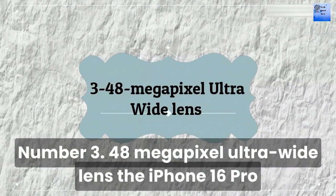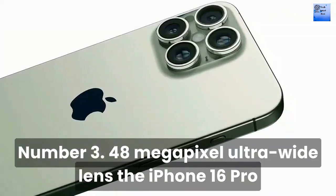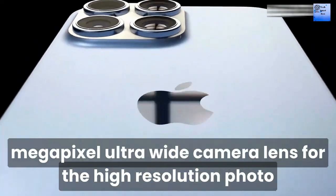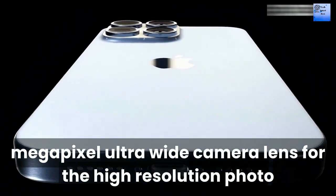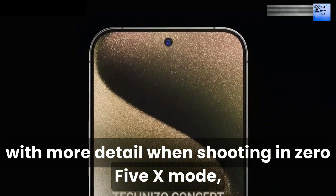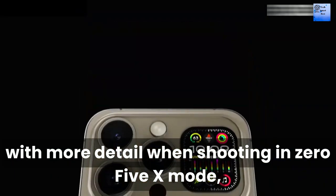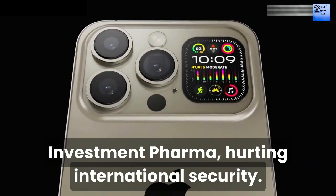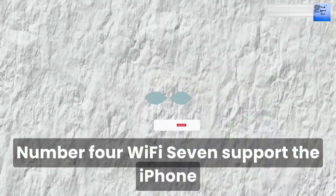Number 3. 48-megapixel ultra-wide lens. The iPhone 16 Pro and iPhone 16 Pro Max will feature an upgraded 48-megapixel ultra-wide camera lens for high-resolution photos with more detail when shooting in 0.5x mode, according to Jeff Pu, the tech analyst at Hong Kong investment firm Haitong International Securities.